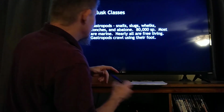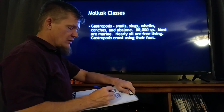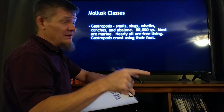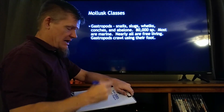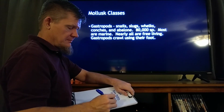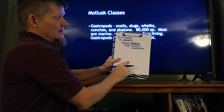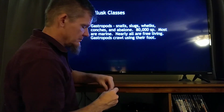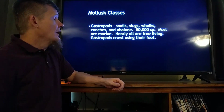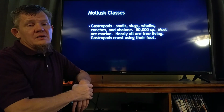Our next group of mollusks are the gastropods, class Gastropoda. Remember, 20,000 species of bivalves, 80,000 species of gastropods. Gastropods: snails, slugs, whelks, conchs, and abalone. It's pronounced conch.